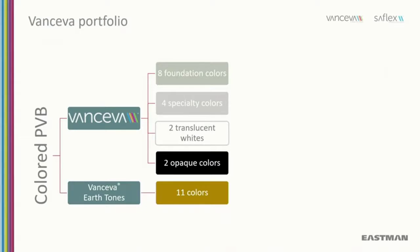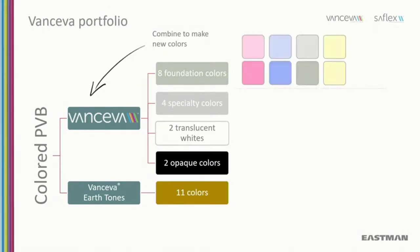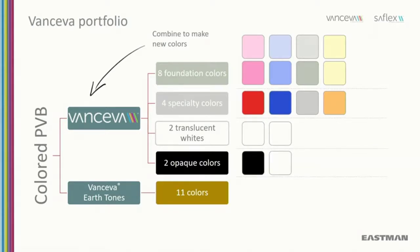So the Vanceva portfolio actually consists of two different groups of colors. First, there's a group of 16 Vanceva colors, and then there's a group of 11 earth tones. The Vanceva colors are designed to be used in multi-layer combinations to produce really thousands of different colors for both interior and exterior applications. Of these interlayers, 4 can be combined to create colored laminated glass. There are 8 foundation colors, 4 specialty colors, 2 translucent ones, and finally, a solid white and an opaque black PVB.